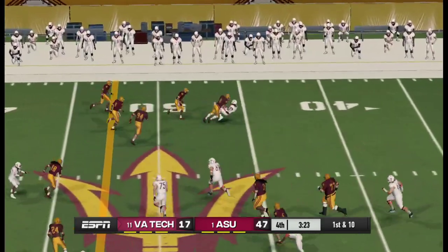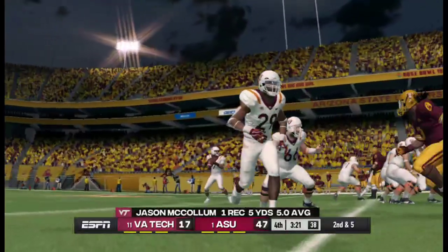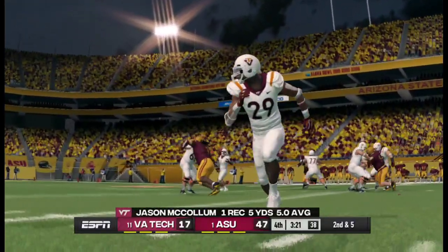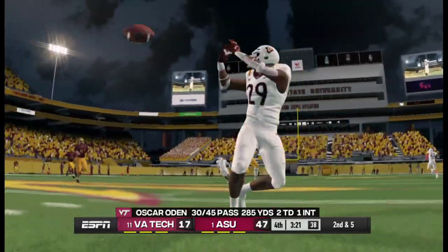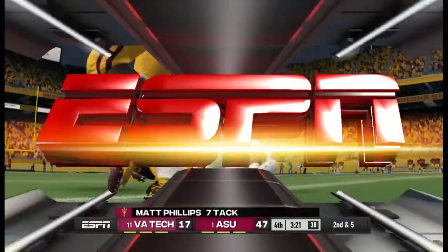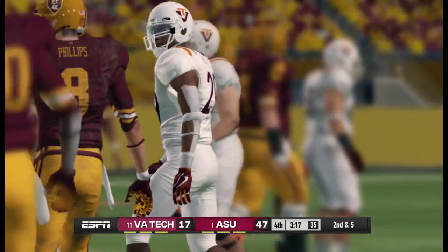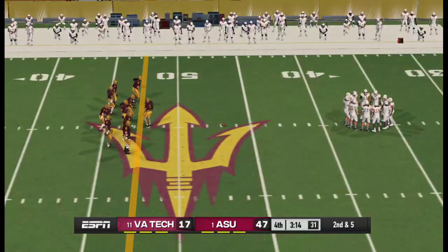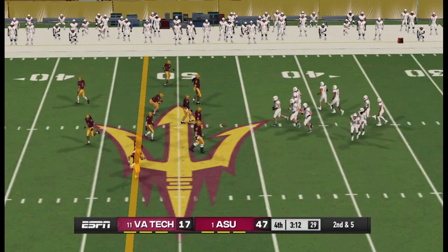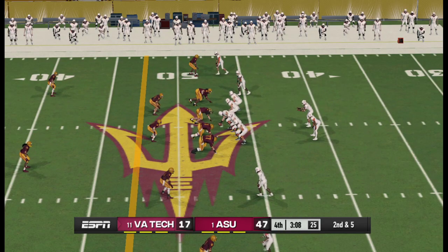Odin throws it over to the flat. Jason McCullum, 5 yards. The walk-on brings up 2nd and 5. I'm glad Coach Zio's not mic'd up right now because I bet he is losing his mind too with this awful clock management his offensive coordinator is calling out. Oh, absolutely. 2nd and 5. 3:10 to go in the 4th quarter. I'm honestly surprised he hasn't walked up here to the booth.